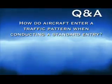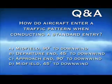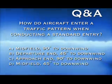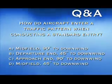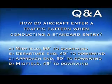How do aircraft enter a traffic pattern when conducting a standard entry? A. At midfield, 90 degrees to the downwind course. B. At the departure end of the runway, 45 degrees to the downwind course. C. At the approach end of the runway, 90 degrees to the downwind course. D. At midfield, 45 degrees to the downwind heading.